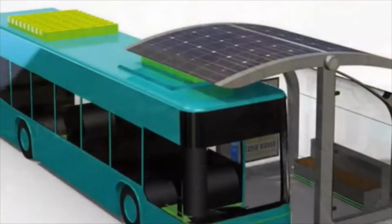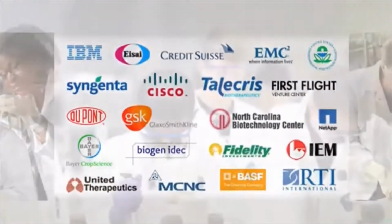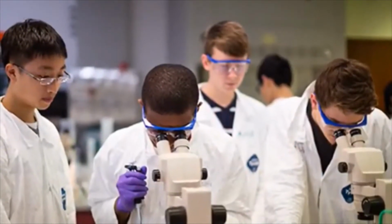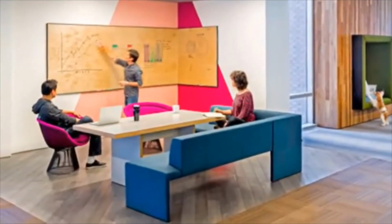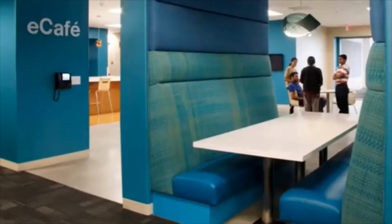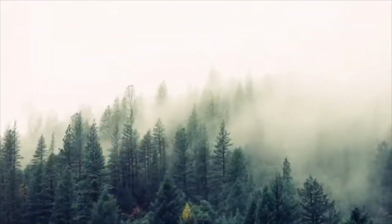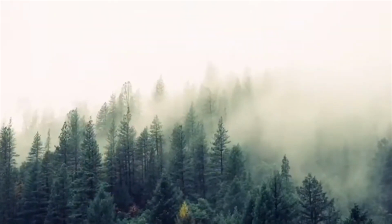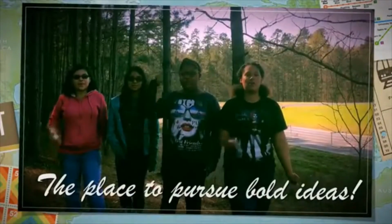Students will bike or take an electric bus to their apprenticeships with RTP companies. At RTP, students will be working in labs and conference rooms and will reap the benefits of these beautiful RTP facilities. We will be able to use their fields, gyms, cafeterias, and hiking trails. DIA is a place to pursue bold ideas.